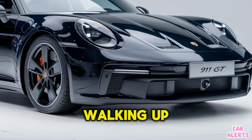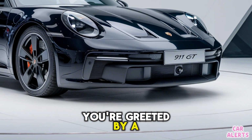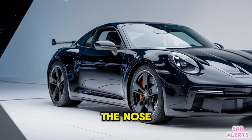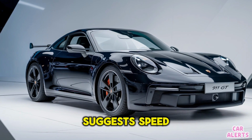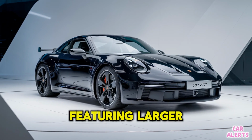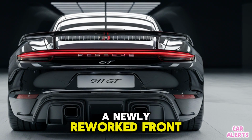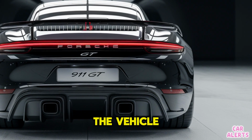Walking up to the front of the 2026 Porsche 911 GT, you're greeted by a pair of redesigned LED matrix headlights that retain the signature 4-point daytime running light motif. The nose has been lowered slightly, giving it a more pointed, arrow-like posture that suggests speed even while parked. The bumper is more aggressively cut, featuring larger air intakes designed not just for aesthetic dominance but for high-speed cooling efficiency. A newly reworked front splitter sits close to the ground, actively channeling airflow beneath the vehicle.